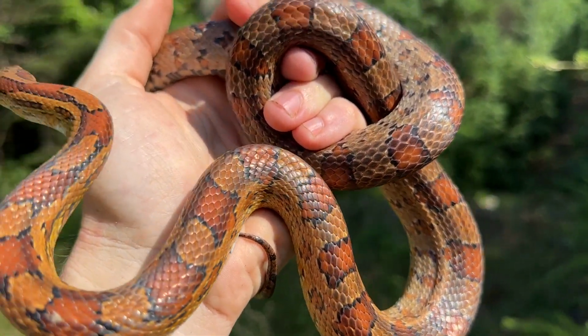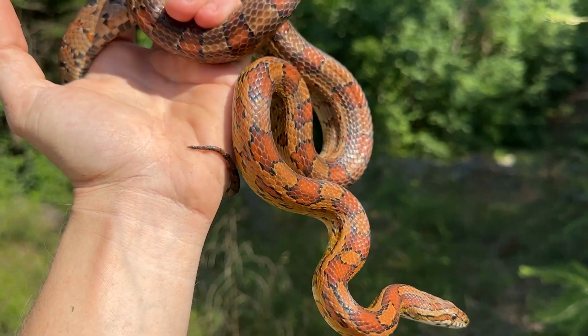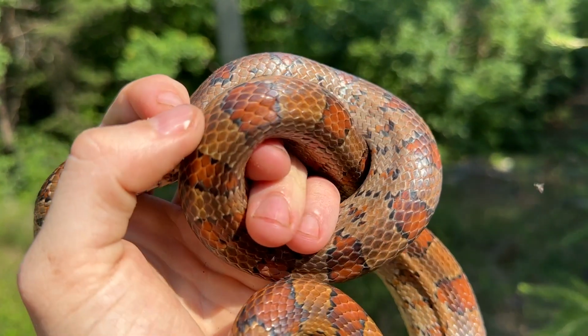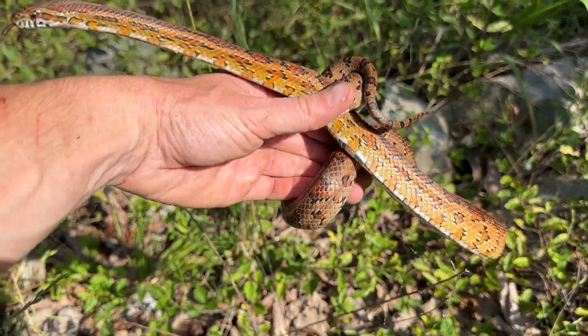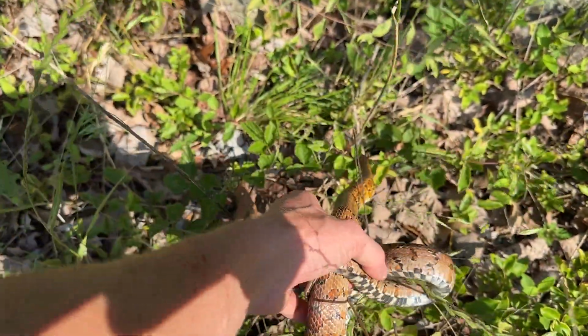So, so pretty. I mean, it almost looks like Okatee corn, orange on the sides there. Yeah, if it just had higher black. And its back half is a little bit more normal North Georgia grayish, but we'll let him go. So beautiful. I'm literally trying to put you down to let you go, and you want to climb up my arm. There you go.